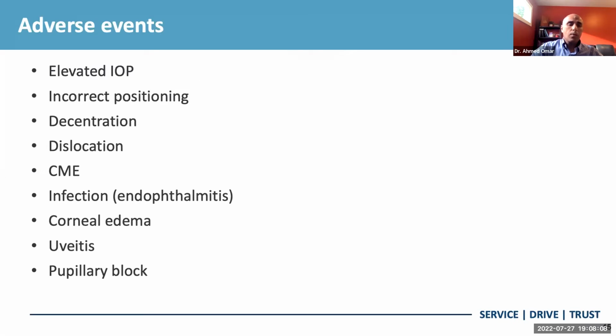These are also some of the adverse events that could happen after implantation of the artificial iris: elevated intraocular pressure, incorrect positioning, decentration, dislocation, cystoid macular edema, endophthalmitis like with other intraocular surgeries, endothelial damage and corneal edema, uveitis as part of uveitis, glaucoma, hyphema syndrome, and possible pupillary block.